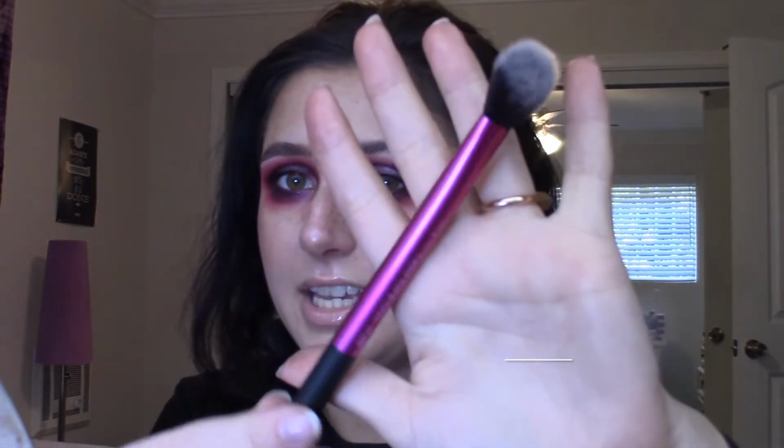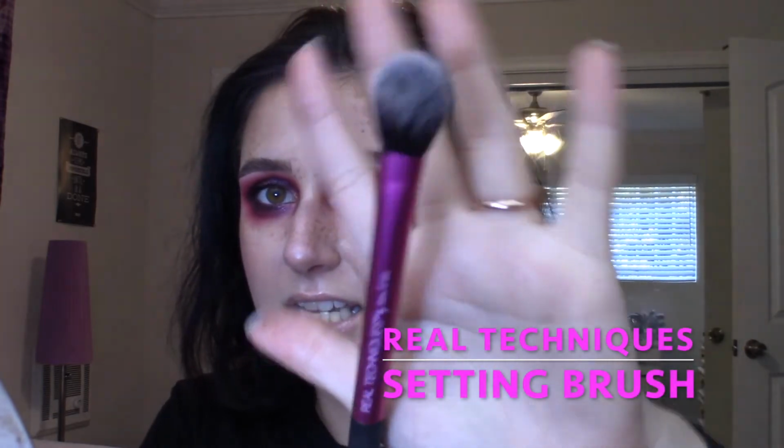I don't know the saying. Another Real Techniques brush I love is the setting brush from Real Techniques. This one I do love. I think it would actually be a really good under eye setting brush, but for me this is a great highlight brush, especially since I've switched to mainly cream and liquid highlights. This blends it out so nicely, doesn't pick up too much of the product, and really can evenly distribute it onto the skin.